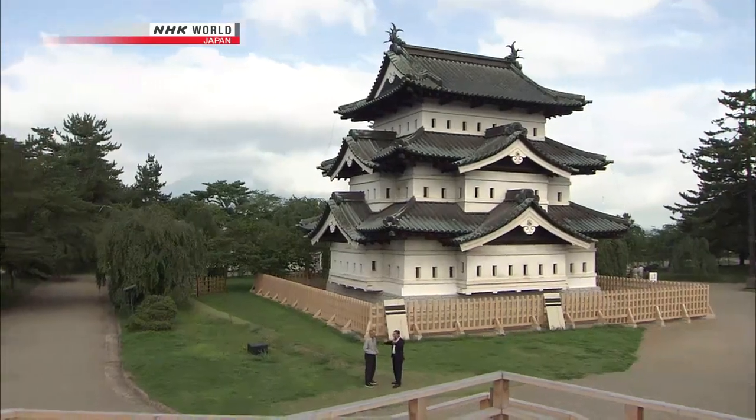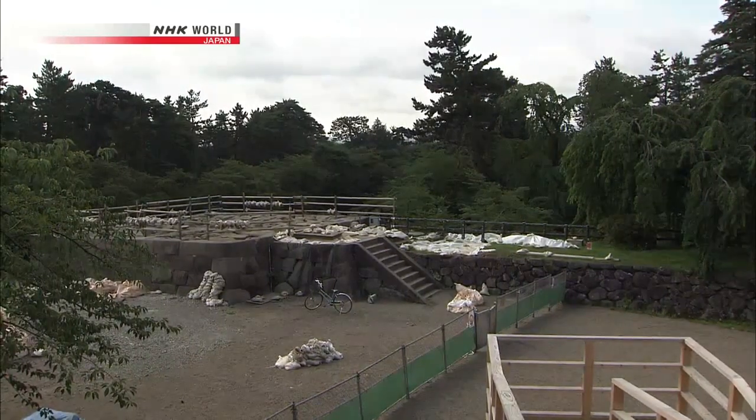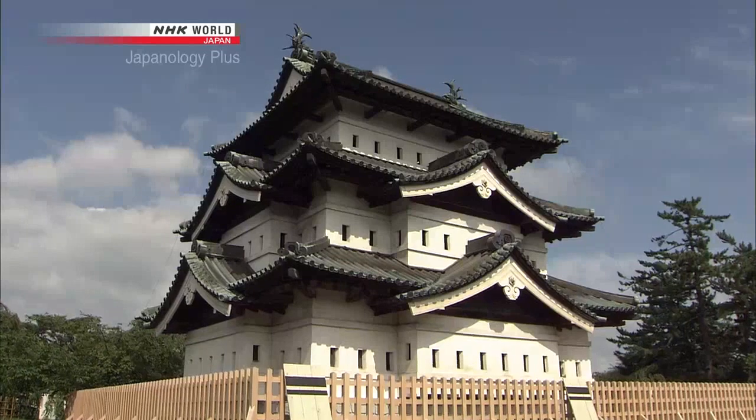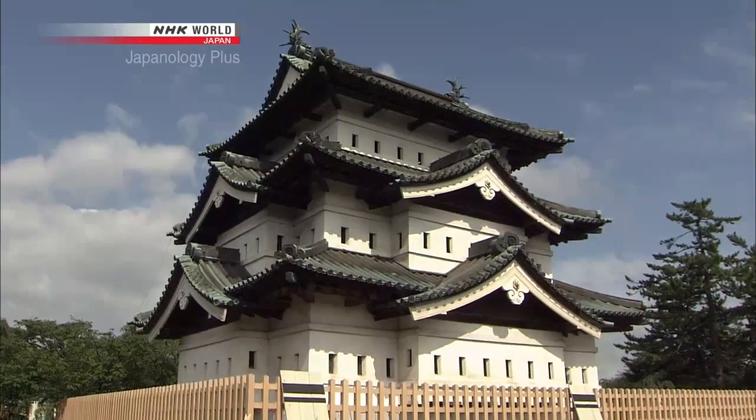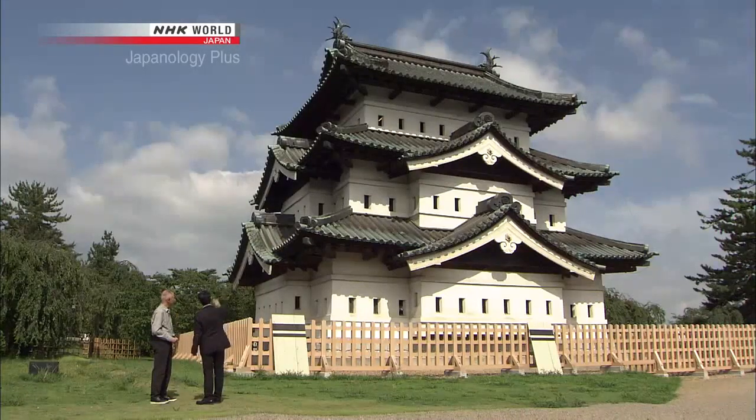Actually, the keep normally stands on those stone walls over there. But those walls, the ones supporting the keep, were damaged. In order to repair the stone walls, the keep was lifted, set on rails, and moved 80 meters. Wow. I mean, this is a fairly large structure, and I assume it's pretty heavy as well. How do they do that? They lifted it hydraulically, intact, as it was, and then moved it.